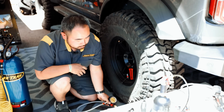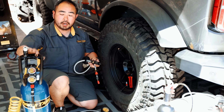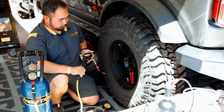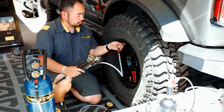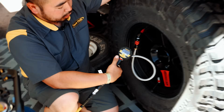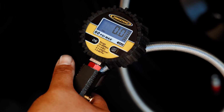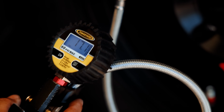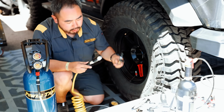Now we're going to air up first through the Schrader valve, and then I'll show you the monster valve, which really unlocks the power of the PowerTank. All right, we're at about 13 PSI now. I'm going to give it 1, 2, 3, 4, 5, and in about 5 seconds, we're at 17 PSI. Now, with our monster valve and our monster chuck, we can cut that time in half.